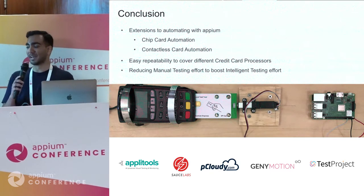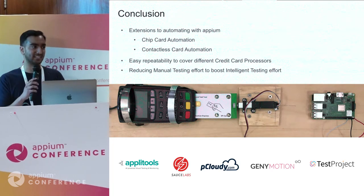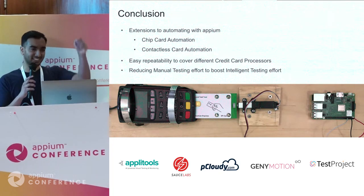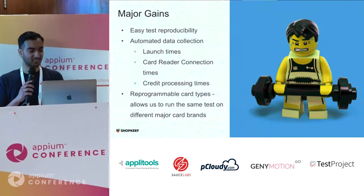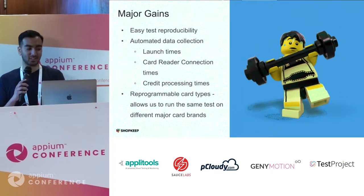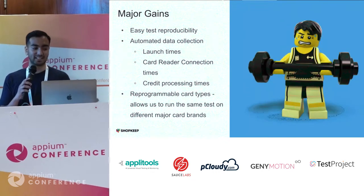And then we have reduced manual testing effort to boost intelligent testing effort. So there's less of us going like this, and there's more people focusing on how to write better tests and how to write better Appium tests in particular. So the major gains we had, as I said before, we have easy test reproducibility.